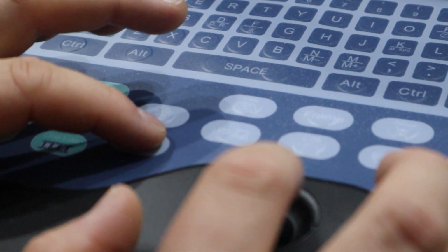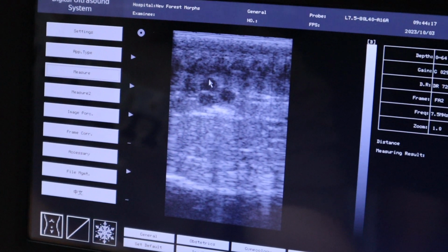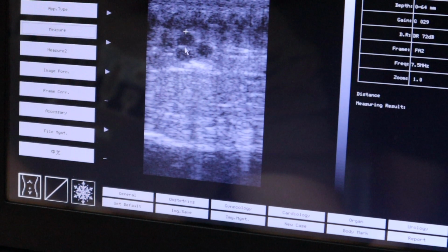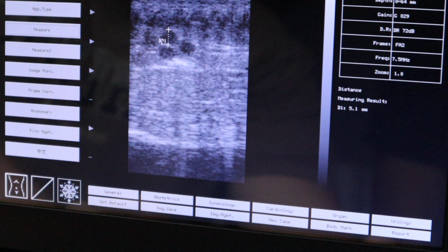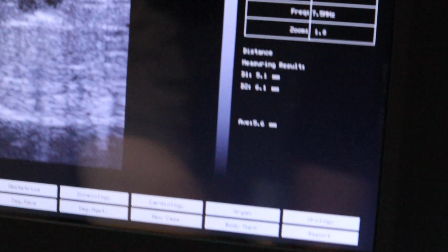So measure distance. Find one where you can see the whole egg. Go from one side of the egg to the other side of the egg. I'm guessing she's about 6 or 7 mil. Maybe even smaller. Smaller than that, do you think? 5.6. So she's a way away.